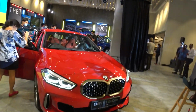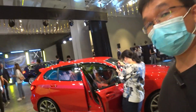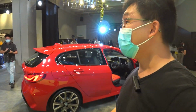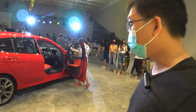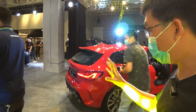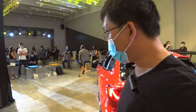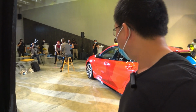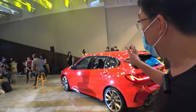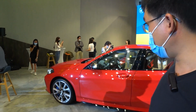But here you have it, guys. This is the new BMW M135i xDrive. It's a direct competitor to the Mercedes AMG A35. Design-wise, I think the A35 still looks a bit sportier, it gives a more sporty aura, especially when viewed from the back. But I have no doubts that the M135i here will also prove pretty cracking to drive. Can't wait for the chance to have a go at this.